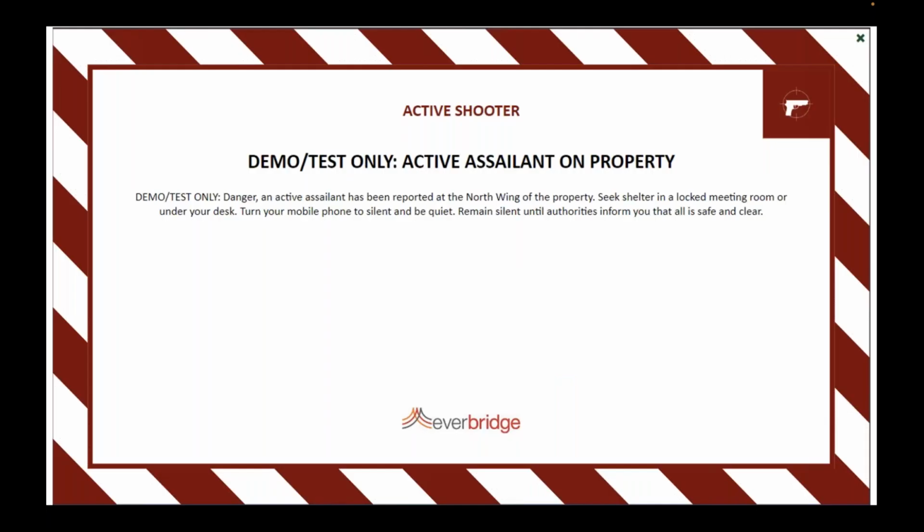I'm going to switch screens here real quick. You can see my laptop screen was fully taken over by an active assailant message. So based on where you are, the situation, and the type of device I want to communicate with, whether an individual or digital signage, what do I need to present and what message do I need to tell people? Having a platform that creates that level of flexibility and agility in how we respond is crucial when it comes to an active assailant.